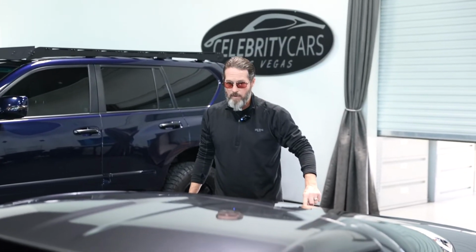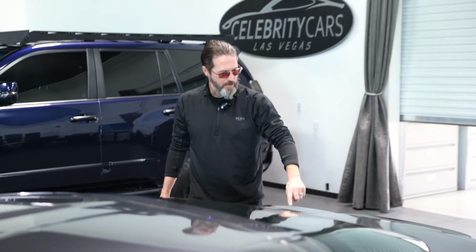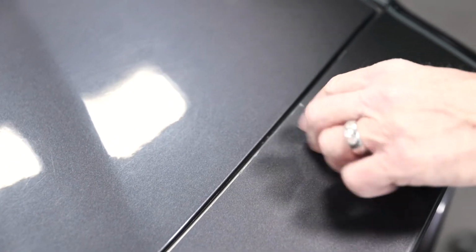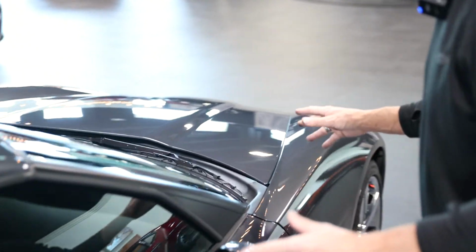You know what? There's 2 small chips back here too, folks. There's that one right here. I'm sorry to race you around, Quincy. One right here and a really light one right there. They're very faint. I'm being really picky. Please bear with me. All right.